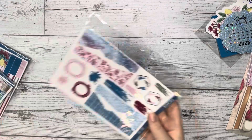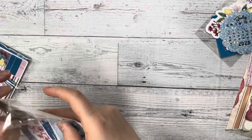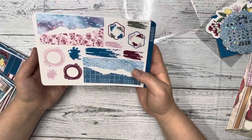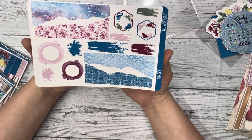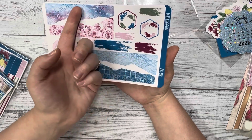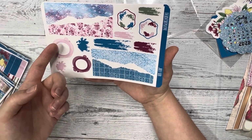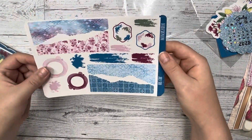Next, I'm going to go through our bonus stickers with you. So kind of like the journal stickers. I just love the colors in this kit. It screams summer, cool summer. So we have the journal page edges that you can use, some splotches, some coffee rim and watercolor splashes on this first page.